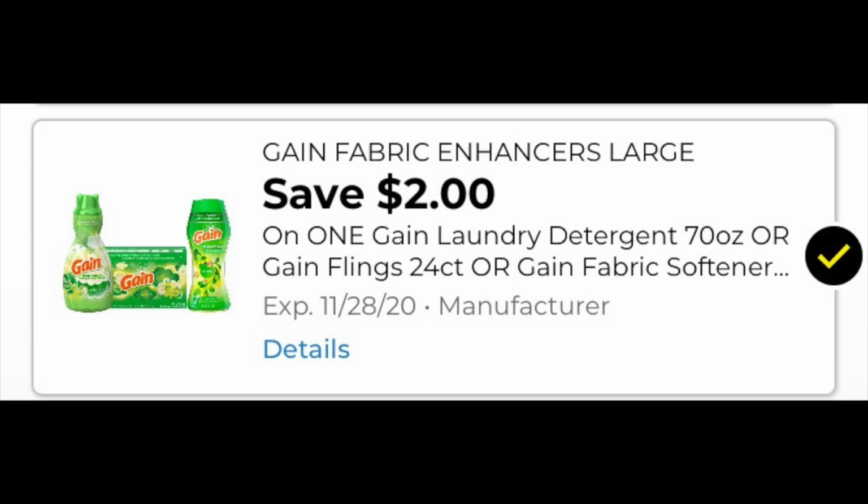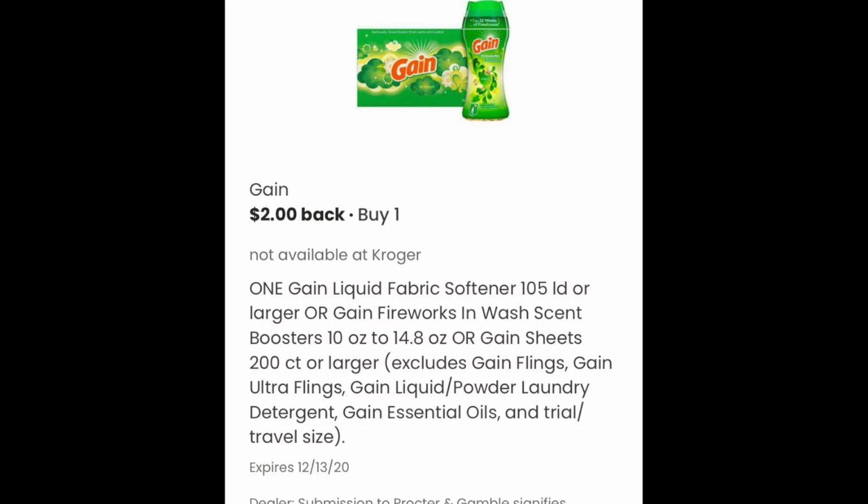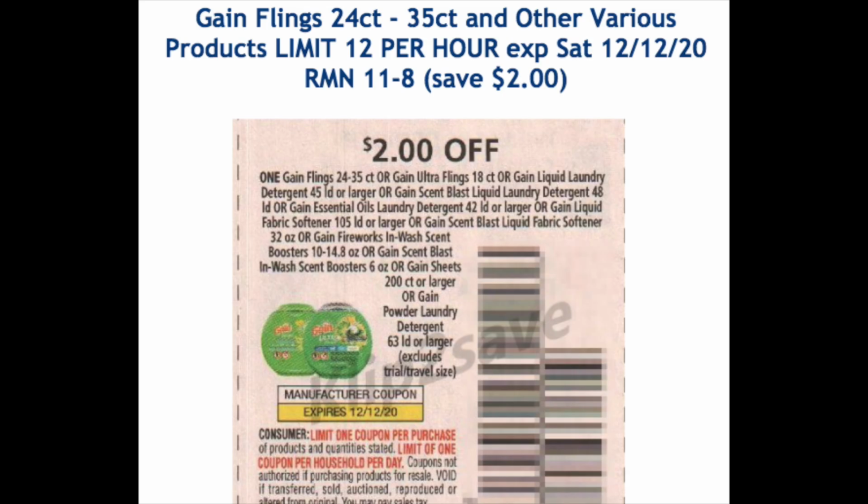You need this digital coupon, which is a $2 off. It's either a laundry or a fabric enhancer product. Whatever you want, just make sure you use the app to scan to make sure it's attaching. One of the fabric enhancers, this is from coupons.com. So if you want to get like a Gain dryer sheet, the 200 count for $6.95, that would be ideal.